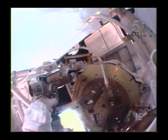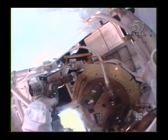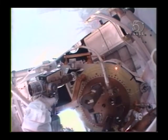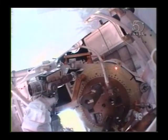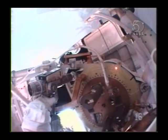Whitson, in this view from her helmet camera, doing the preparatory work with a pistol grip tool to properly configure the latch fasteners so that it will be a fairly smooth and facile process to remove the bearing motor roll ring module and its associated connectors from the beta gimbal assembly housing, the canister that this motor sits inside, once we move into an orbital sunset about 35 minutes from now.